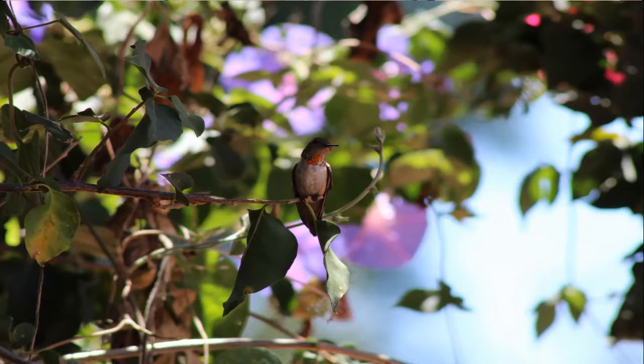Despite their tiny size, hummingbirds, all of them, have mighty adaptations that help them survive, and they are really fascinating animals found in the Americas, both north and south.